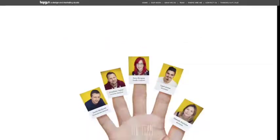Scroll down and we get this team section. It's always great to include photos of the design team, as it lets the audience literally put a face to them, which helps in building a relationship. The use of the hand is quite quirky, although it doesn't really seem to relate to anything.